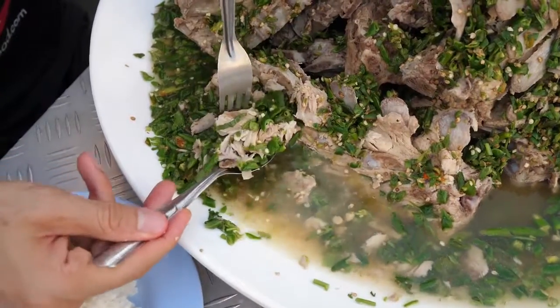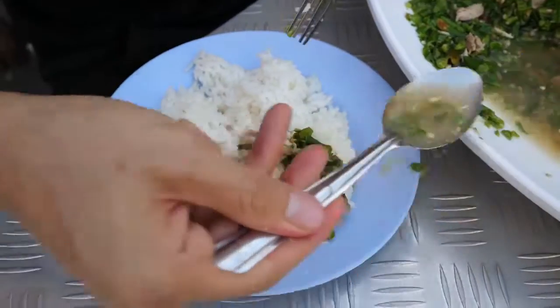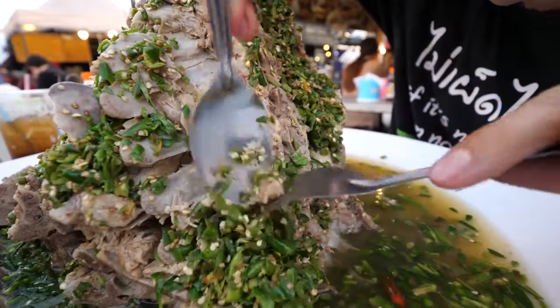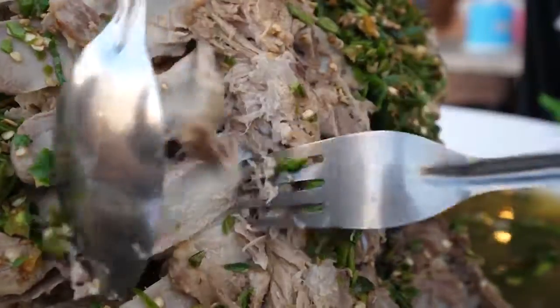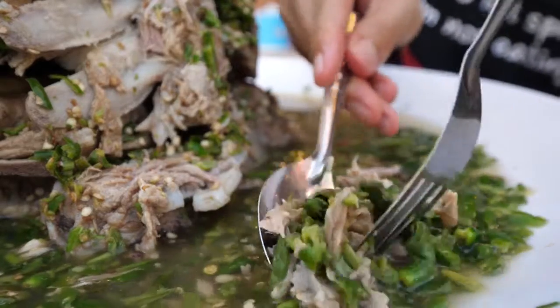I'll grab some of that meat, I'll put this onto my rice. Add some more soup. When you're scraping the meat off the bones, it feels like a pork avalanche, a meat avalanche is happening with the chilies and the meat. If it were any bigger, you would need to harness up and like climb onto this pile of bone.